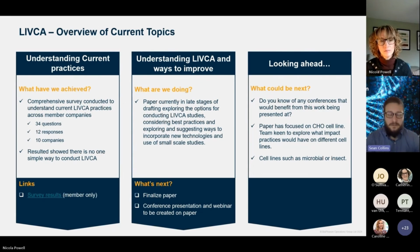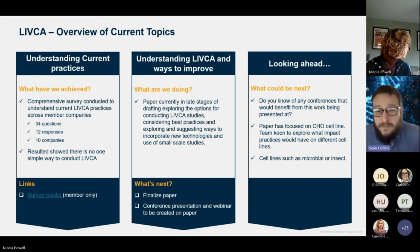Create a guide on performing LIVCA, because right now the guidance out there is very, very minimal. And I know already from what we've prepared so far, a lot of members think this is going to be beneficial for them in helping them plan future LIVCA studies. It's about defining what should and shouldn't be done, and what aspects are riskier, because depending on where you want to define it and where you want to do your testing, some aspects add risk or take away risk.